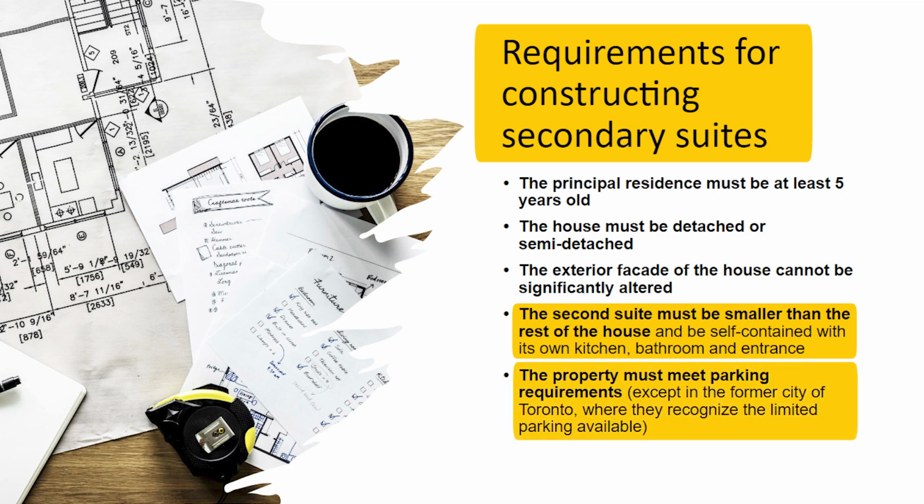meet the parking requirements. For Hamilton, there are no requirements. For an additional suite, you can have one. For Toronto, the zoning is R. For an additional suite, you don't need additional parking.